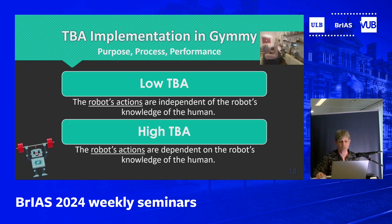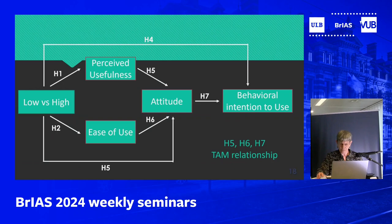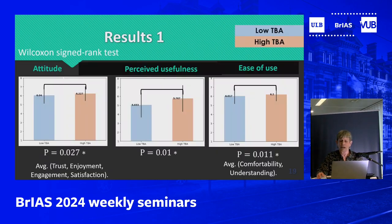So we have bidirectional feedback, and the main study was based on the technology acceptance model, in which we evaluated the low versus the high. And each subject performed both of these sessions. Using the technology acceptance model, we evaluate what is preferable, low TBA or high TBA, in a series of user studies. And again, all these studies were in the lab, and that is a limitation.